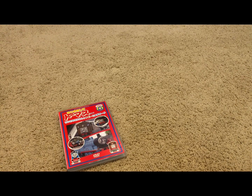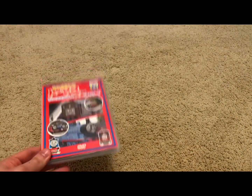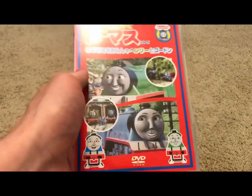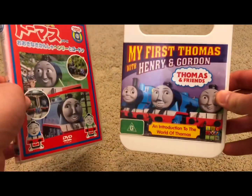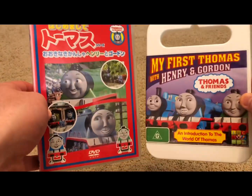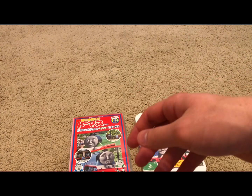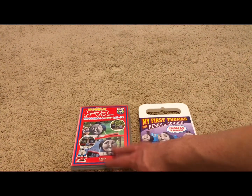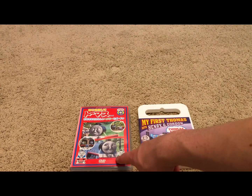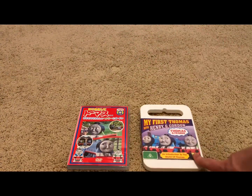Well, I was originally going to, but now that I figured out this has English dub, the answer is no, because the Australian DVD copy has the exact same episodes. For example, here we have My First Thomas with Henry and Gordon from Japan, and of course here's the Australian copy. Basically, if you already got the Japanese DVD copy from 2009, it's exactly the same thing. Besides different artwork styles on the cases and different menu tours, the big difference is this one has two language options, English and Japanese, and this one only has English.